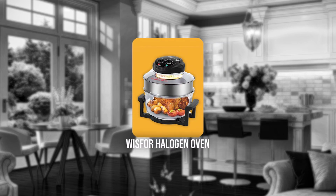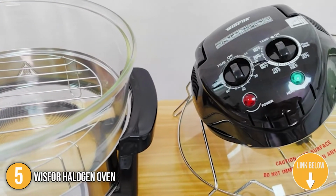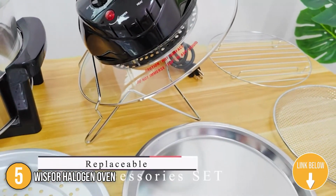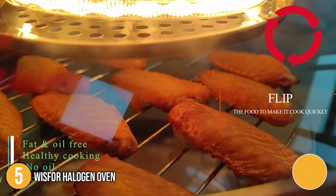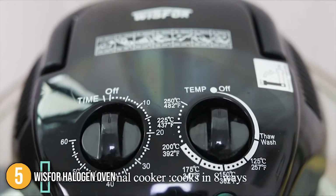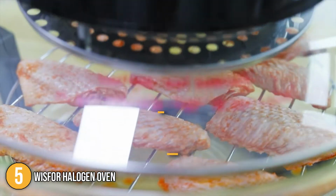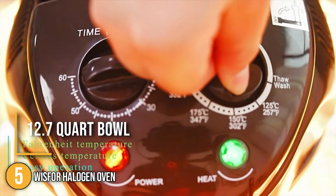The fifth halogen oven cooker on our list is the Wisfor Halogen Oven. What we have next is a multi-purpose convection cooker that works on 110 volts, making it ideal for cooking pretty much anything, from meat, steaks, and pork to vegetables and whatnot. It combines infrared and hot air movement, which allows it to quickly cook meals, taking up to an hour off of cooking time. The device is also quite roomy inside, with a 12.7 quart bowl that can be expanded with a ring to up to 18 quarts.